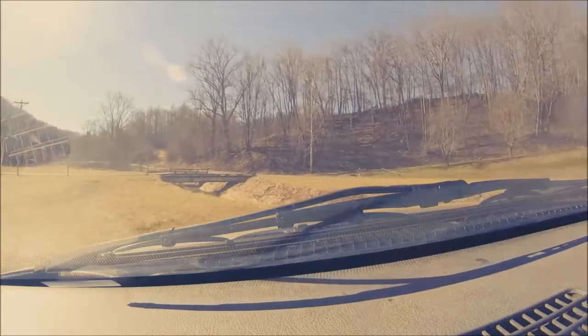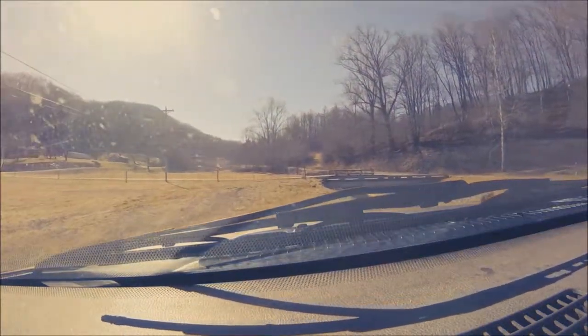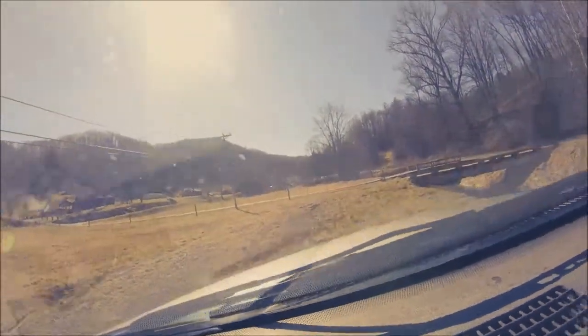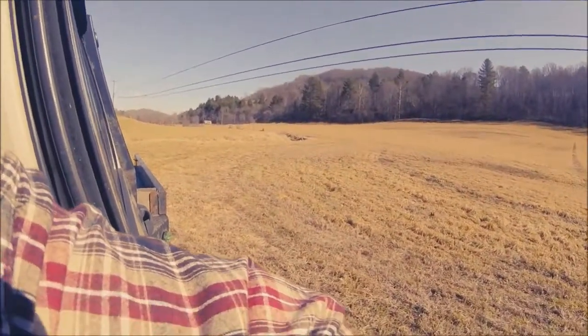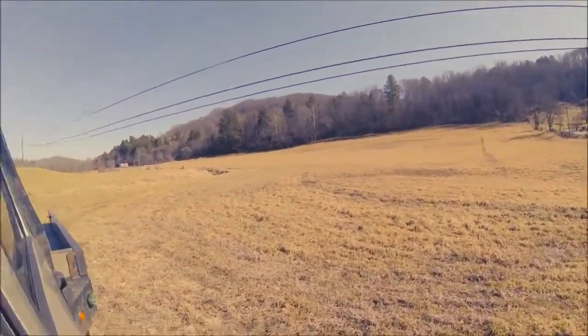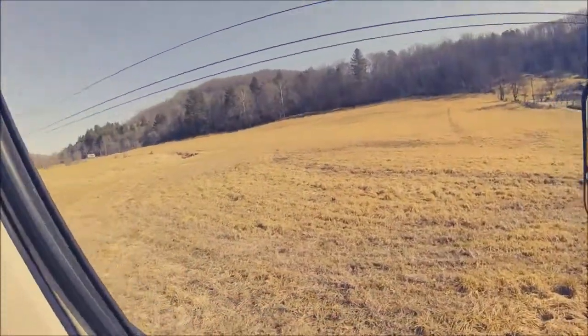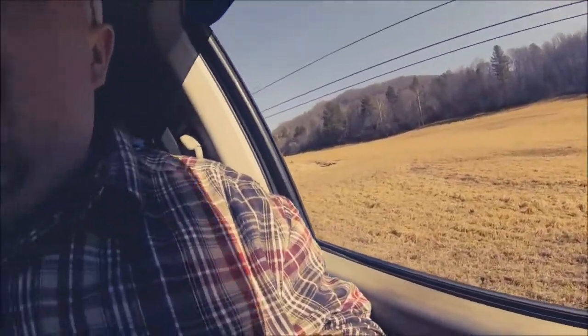That's what we're looking at, and you can get an idea of the entire farm here. I know the wind's rough, but you can get an idea of the entire farm. There's about 16 acres, and part of that across the creek goes with it too. So that's what we're doing.